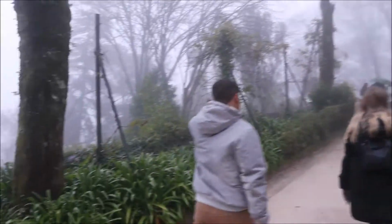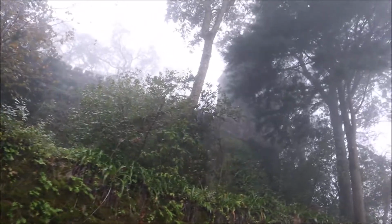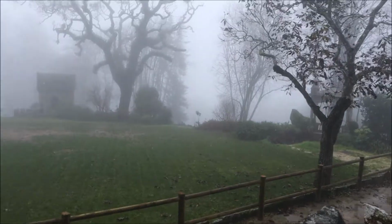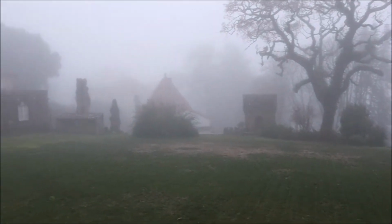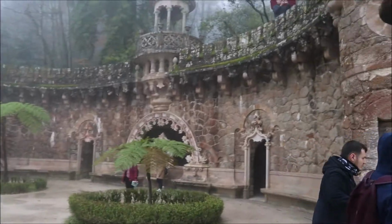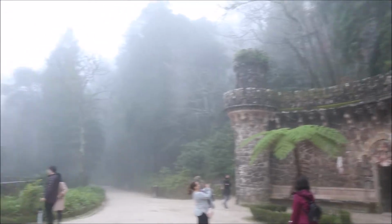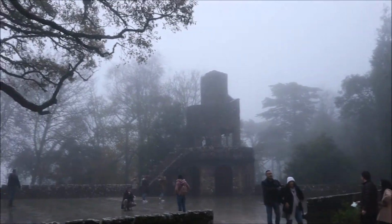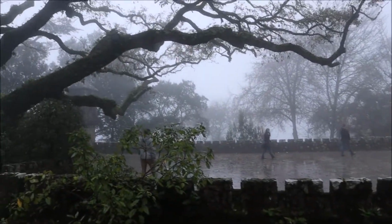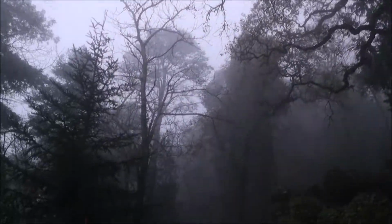The mist in the air makes it kind of feel like we're in a jungle. One of the many coach houses in the back. Here's the Portal of the Guardians. And here's the Terrace of the Celestial Worlds and Reservoir with the cisterns. These trees outside the initiation well remind me of the weeping willows from Harry Potter.